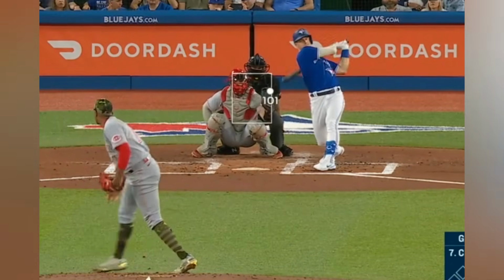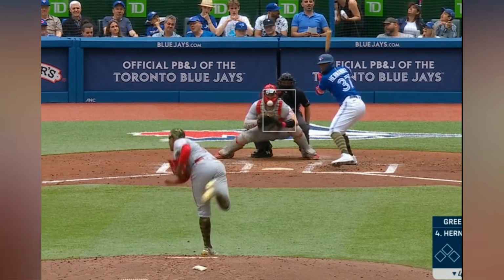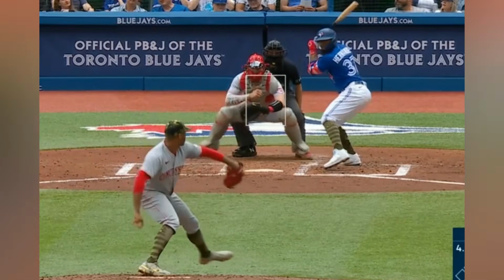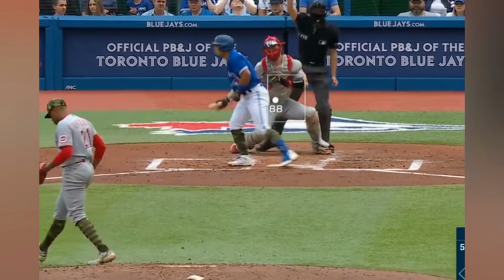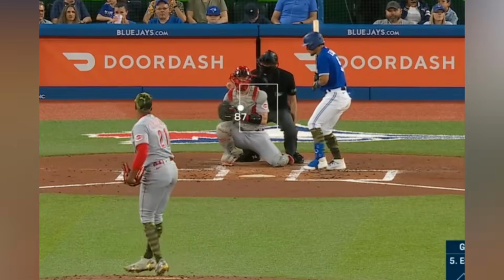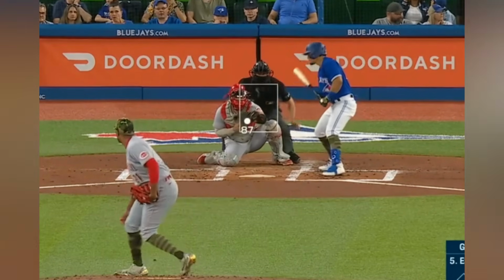Hunter Greene pitched, and he has his velo back. Look at him popping 101. But despite that velo, his truly impressive pitch was his slider. He had 2 White Castle specials. Here's one here, and here's a second one. And look at these sliders. He's buckling hitters, making them swing at pitches out of the zone.